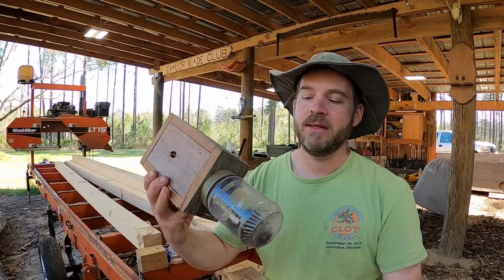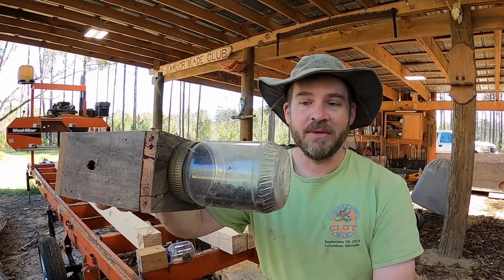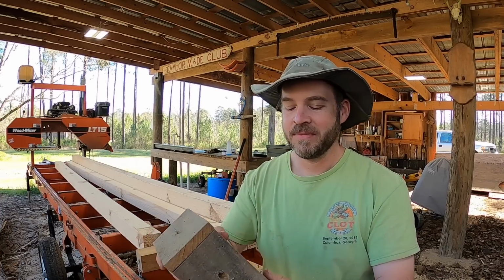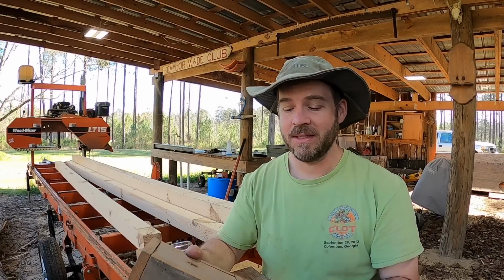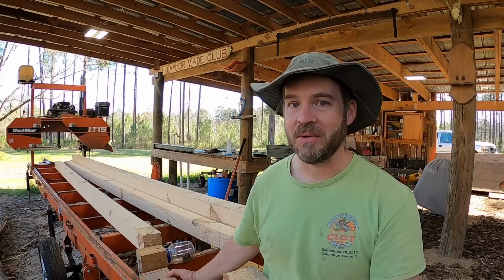But this is one that he made a long time ago, and you can see all the carpenter bees in there. Many of these are still alive. These are fresh carpenter bees just from this year. Basically how it works is the bees go up in these holes and they go down to the light in the jar, and then they're unable to get out. And yeah, that's a good helpful way to help control the carpenter bee population on your property.